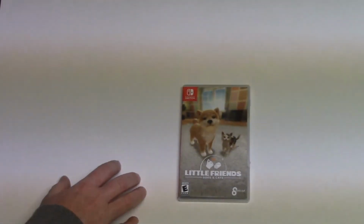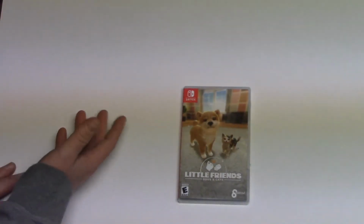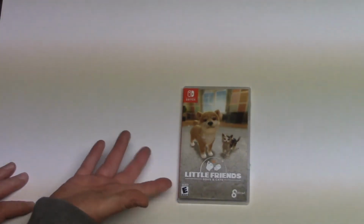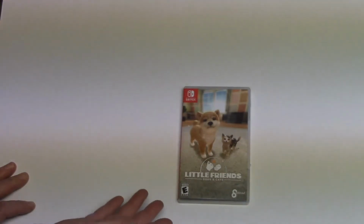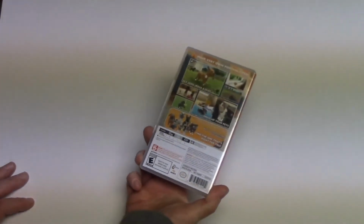But he definitely likes this, and I got my daughter Little Friends, Dogs and Cats. Now, Nintendo doesn't have a Nintendogs or Cats game, so this was the next best thing because she absolutely loves this kind of stuff. So I thought that'd be cool to pick up for her.